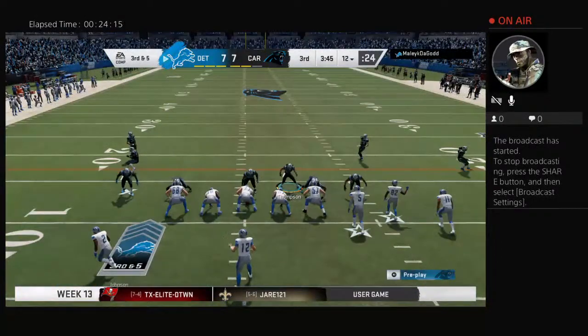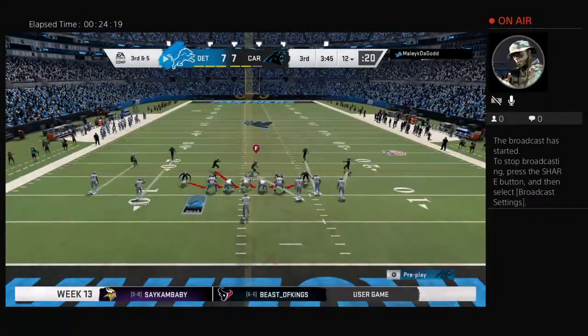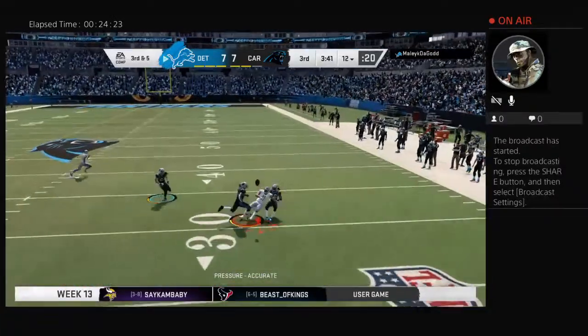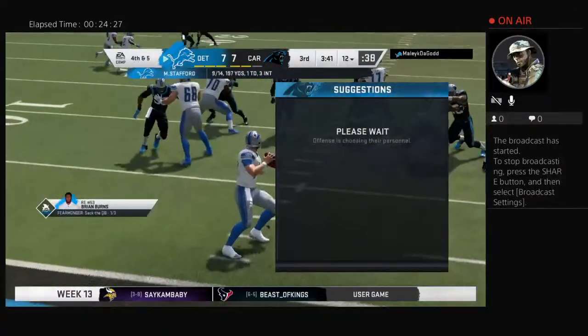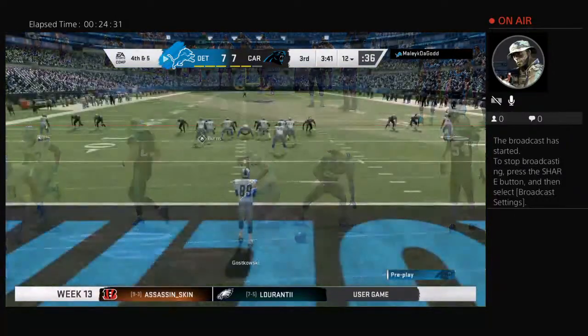61, matchbox. From the gun on 3rd down, Stafford. And that is incomplete. Oh, he had a defender right there with him to force that to the ground. And 4th down now coming up.